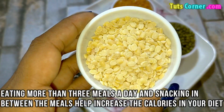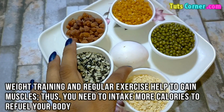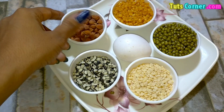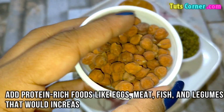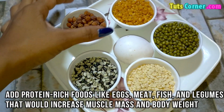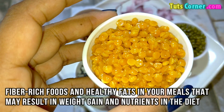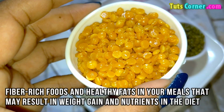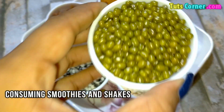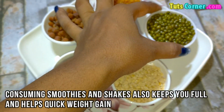Also, weight training and regular exercise help to gain muscles, thus you need to intake more calories to refuel your body. Add protein-rich foods like eggs, meat, fish and legumes that would increase muscle mass and body weight. Also, include fiber-rich foods and healthy fats in your meals that may result in weight gain and provide nutrients in the diet. And lastly, consuming smoothies and shakes also helps you keep full and helps quick weight gain.